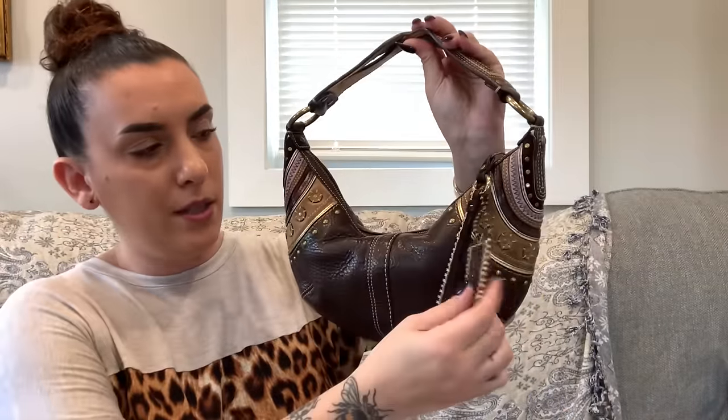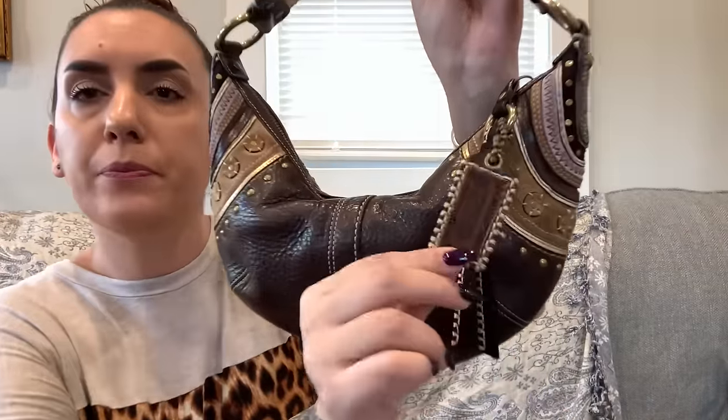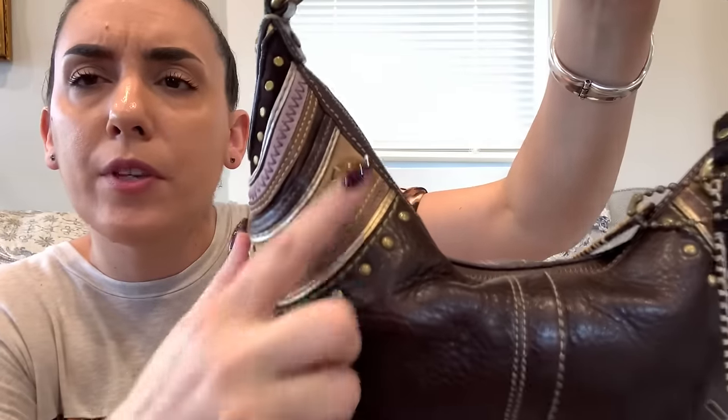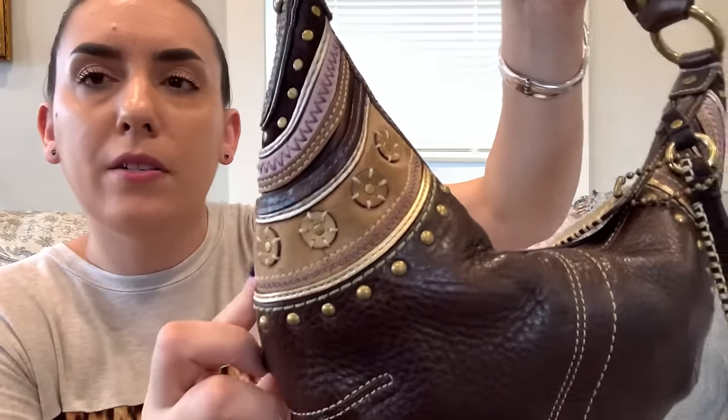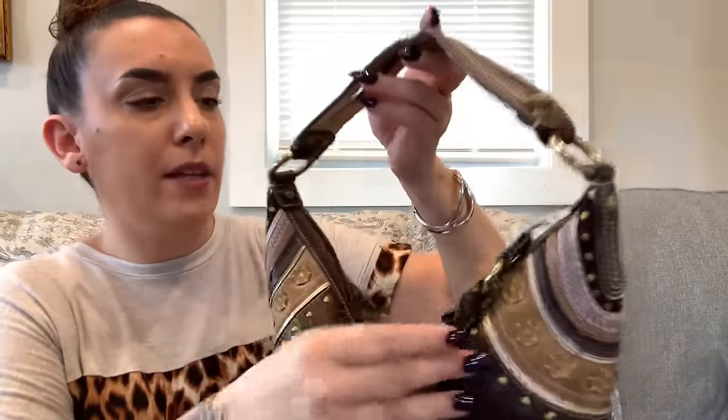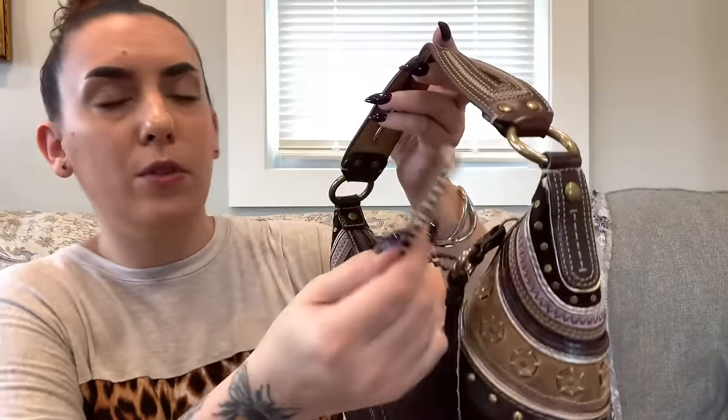All right, then we go on to this Coach. This is also very unique. This is a Coach Hobo. It is leather. It is a small little shoulder bag. It has a bunch of embellishments. The suede is a little bit discolored. The tan suede here. But everything else is in really great condition. You have your really cool hang tag.